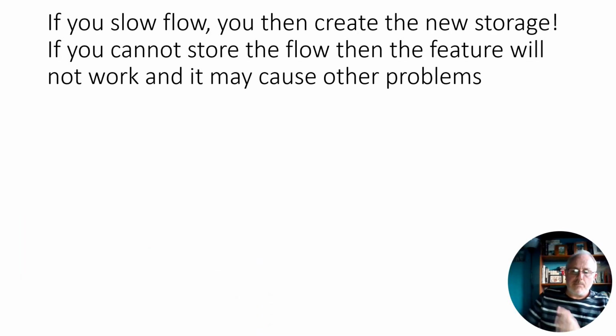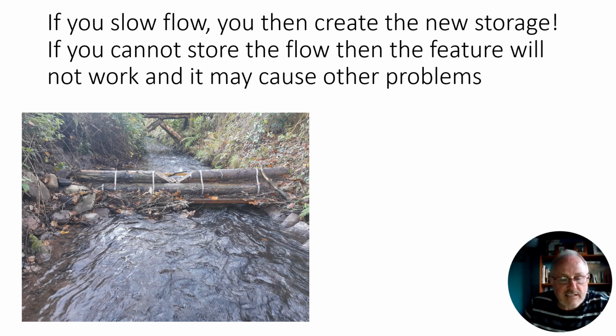So the important thing to remember is that if you start to slow flow, then you must start to create new storage. You can't slow something down without it backing up and requiring volume. So if you cannot store the flow, then the feature will not work. It will be overtopped. And this, as we said, may cause other problems. So this excellent leaky dam from the Leeds site just gets overtopped in big storms, and it doesn't have enough volume behind it to make a difference.